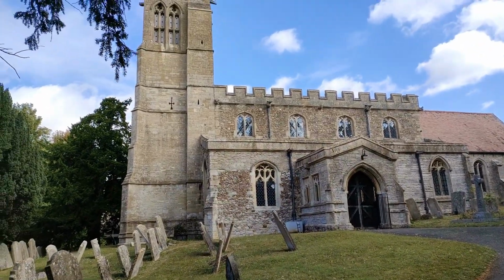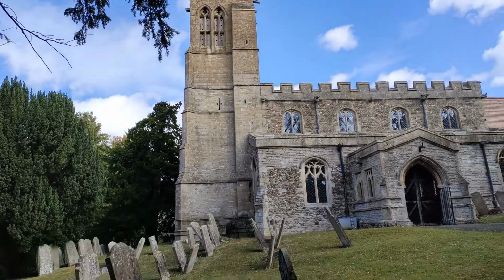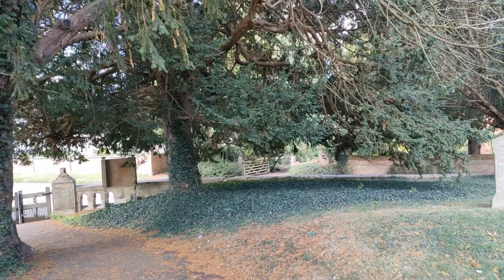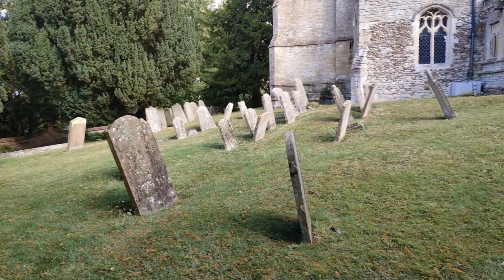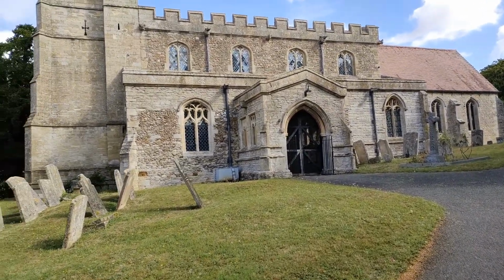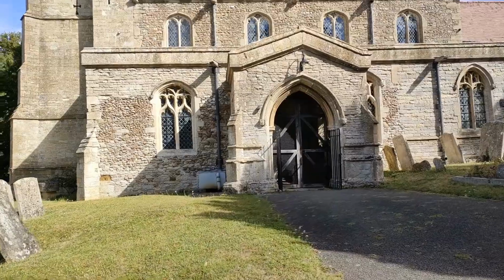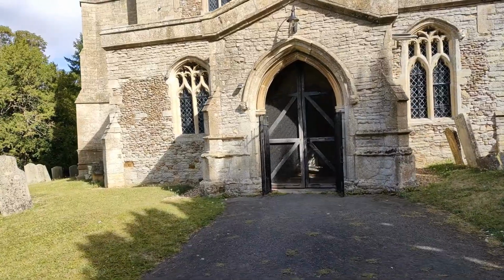And just to give you a little view, we'll take a walk around the outside. Catworth itself is just a small hamlet. You can't see much of it at all from here, but we'll take a little walk around the church and give you some idea of what it looks like. It's in a very idyllic setting, and I do know there are some very interesting items within the church, so we'll try and pick some of those out.